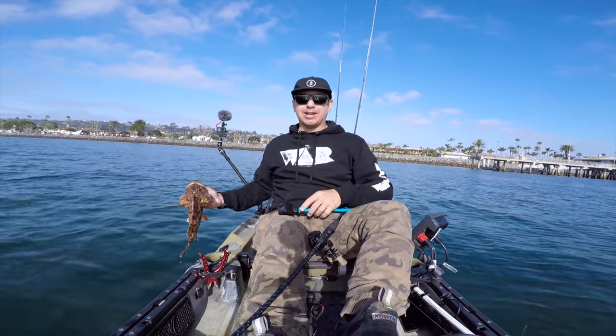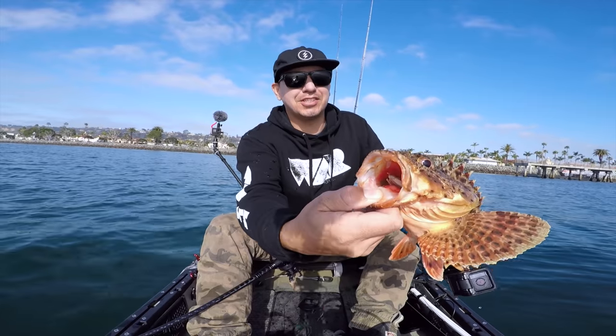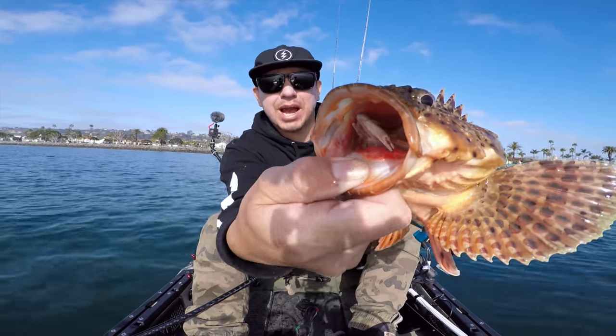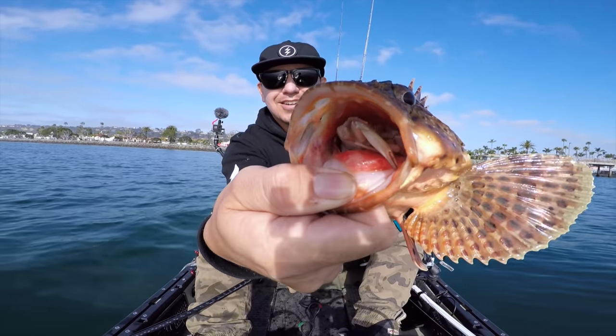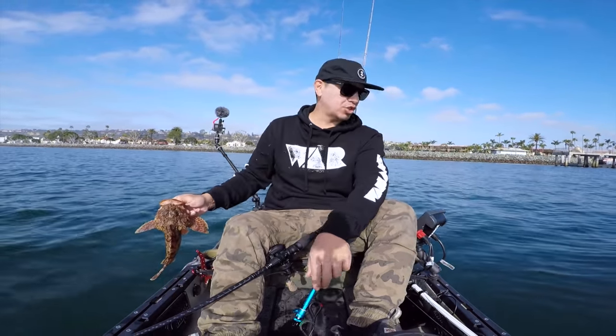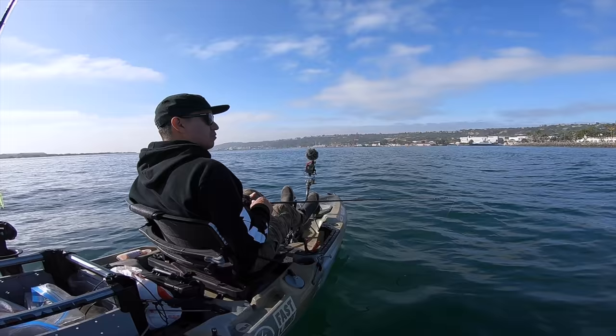Got something pulling on the line, I like that. Oh wow, look at this. Look at this here. Spit up a crab off the bottom. That's interesting. Of course the sculpin's more focused on the bottom. So good to know, we'll keep the baits closer to the bottom.